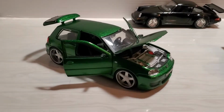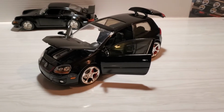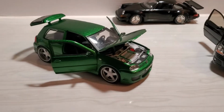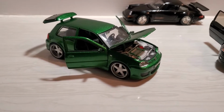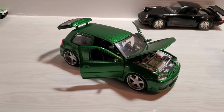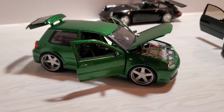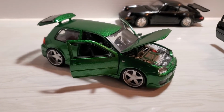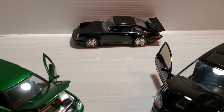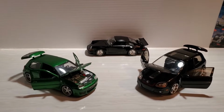We have a Mark IV, and this is by Maisto. And then we have Mark V by JadaToys. And of course, this is JadaToys style. And I call this Maisto Magic because some of their castings are absolutely cool and you got to have them. And if you see them in stores, you got to buy them. Now, they're not all great, but this is one of their very nicest models that they've made. And I included my Porsche by Bburago because after all, Volkswagen does own Porsche. And I just thought I'd leave that in the background just for some eye candy.